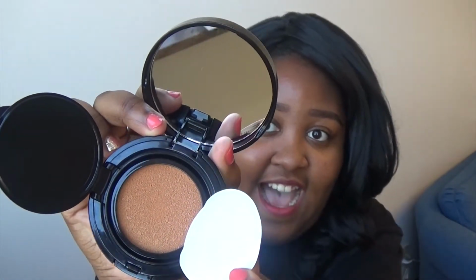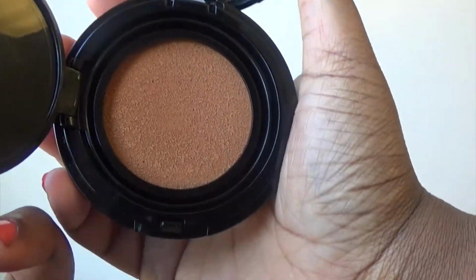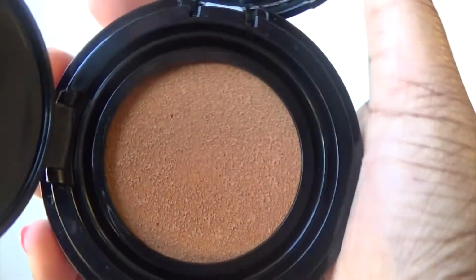Dun dun dun! So this is what the color looks like. It is a very true caramel color. The cushion sponge looks a little bit small compared to the actual pan of the cushion compact. I think it looks really pretty.